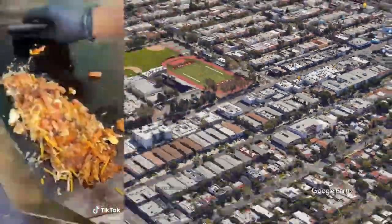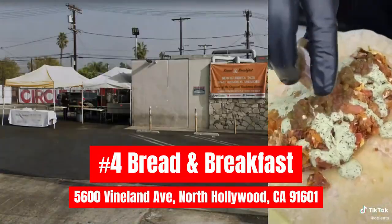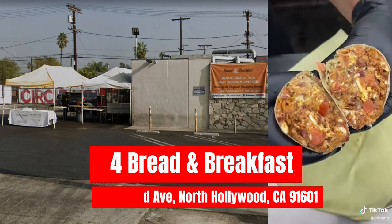7.5. Next up, we have Bread and Breakfast, a humble food stand in the parking lot of a liquor store in North Hollywood. They started serving up their delicious breakfast burritos during the pandemic in 2020 with the mission of serving the community the ultimate breakfast burrito.